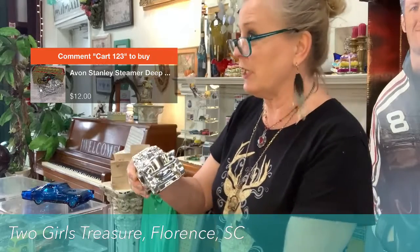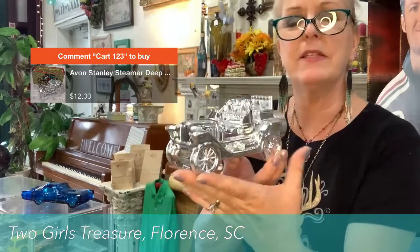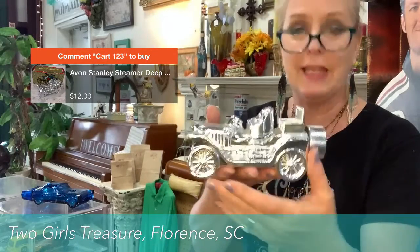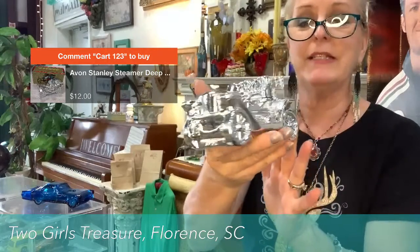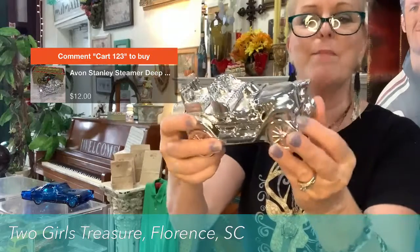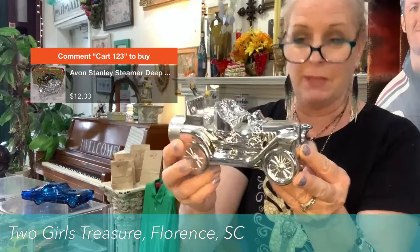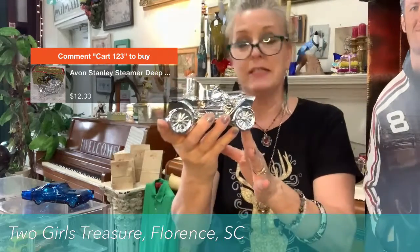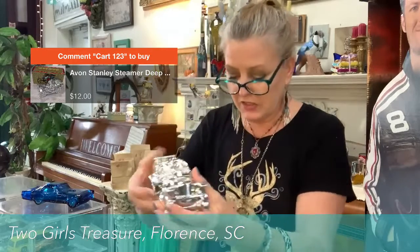Her favorite color is chrome, baby. Her favorite color is chrome, and this is the highlight of anyone's man cave collection. The Stanley Steamer Avon Wild Country, is it? This is from May of 1978. This is older than, not me. This is old. This is getting on up there, and this is in great condition. Still in the original packaging.